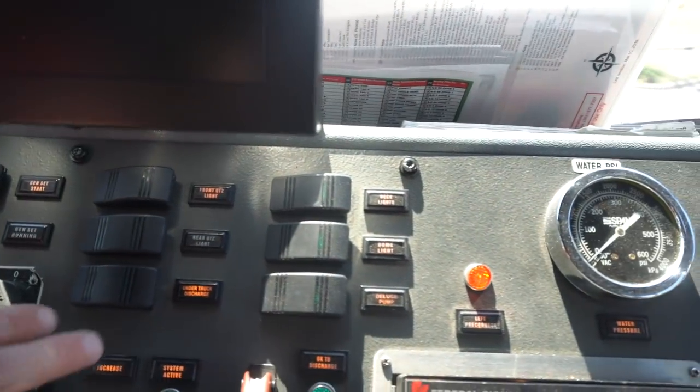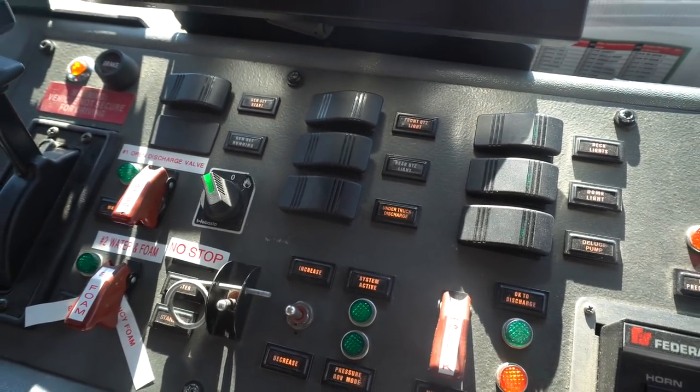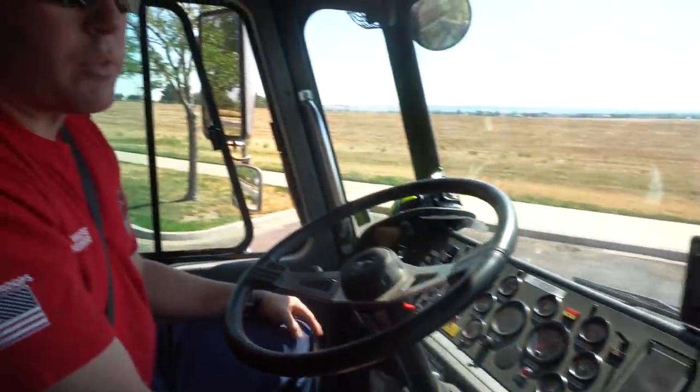And then we have some undercarriage sprinkler valves, which will activate with the pump once that switch is on. In case we're driving over fuel or ground that's on fire, we can activate those.